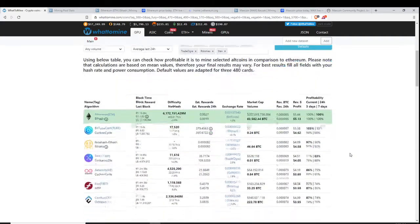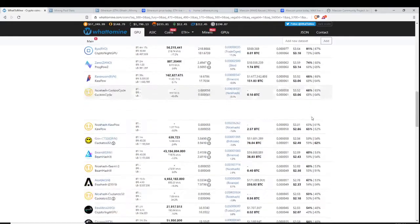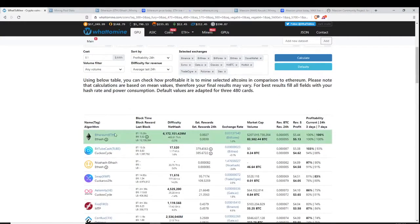When you hit calculate and scroll down, it's going to give you most of the listed proof of work projects, and it's going to give you the known profitability over a certain time frame, being 24 hours and 7 days. Obviously, guys, right now Ethereum is still the most profitable project in the scene, not by much. Right now it's actually getting threatened by a few other projects here, but that said, still on top for now.